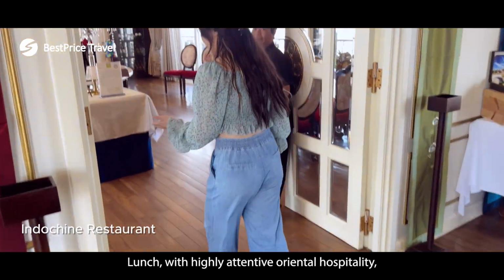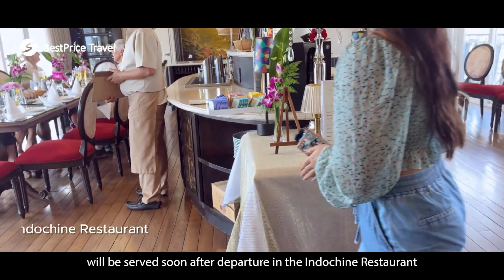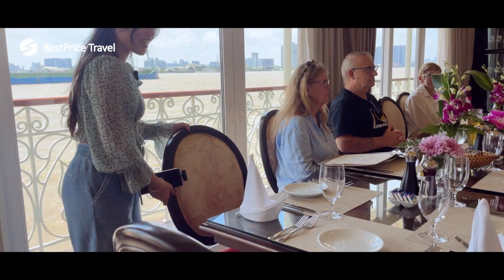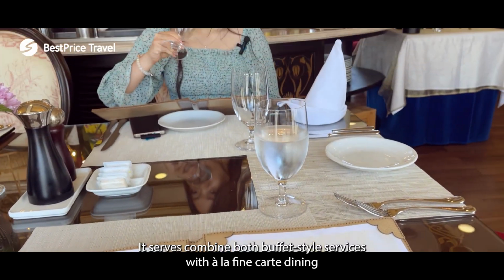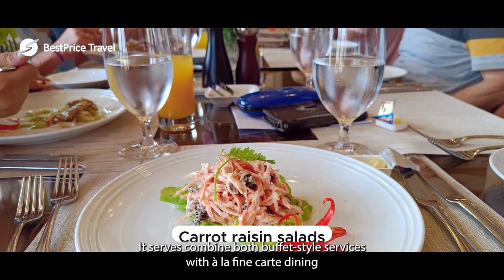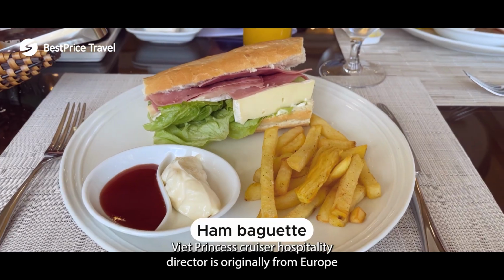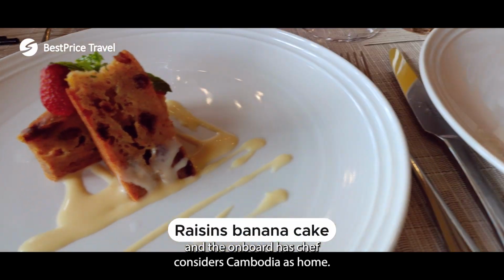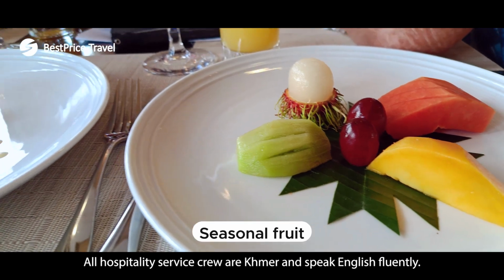Lunch with highly attentive Oriental hospitality will be served soon after departure in the Indochine restaurant as we cruise along the Saigon River. The Indochine restaurant is intimate and seats up to 30 guests. It serves combined buffet-style services with a la carte dining. The cruise manager said that the Mekong Princess Cruise Hospitality Director is originally from Europe, and the onboard head chef considers Cambodia as home. All hospitality service crew are Khmer and speak English fluently.